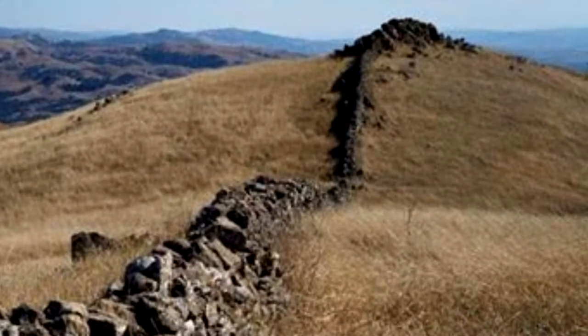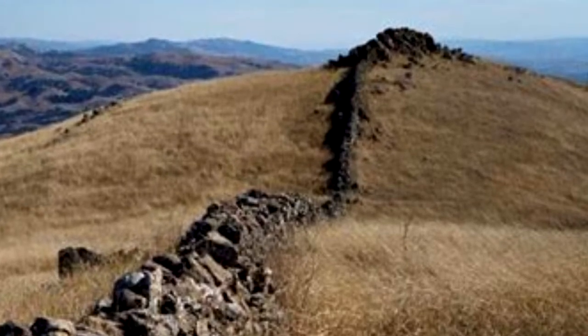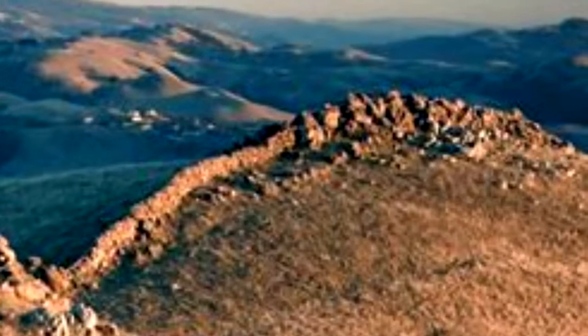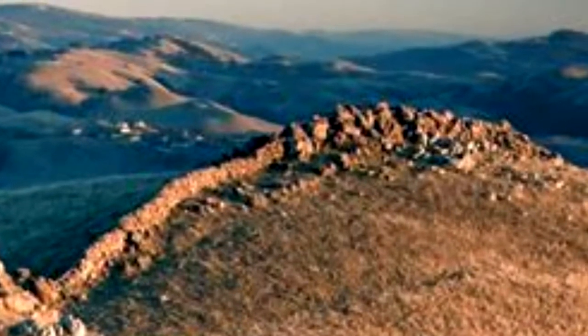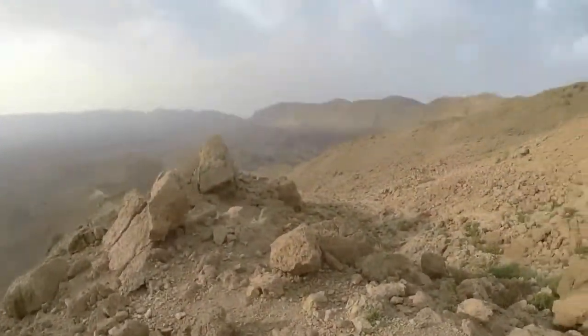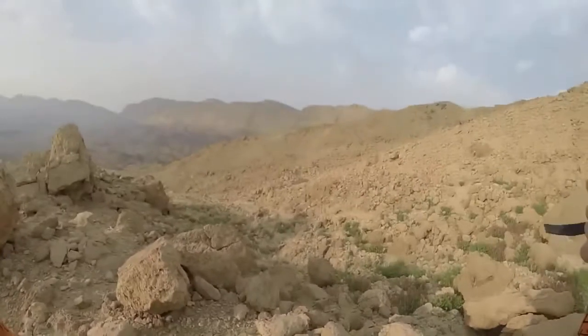At first glance, this appears to be some sort of defense structure. There are certain issues with this theory, though. The wall does not run full length and is made up of several portions. Furthermore, the wall is not tall enough to have served as a defensive barrier. As a result, it's improbable that it was employed as a fence. So, why was it constructed?